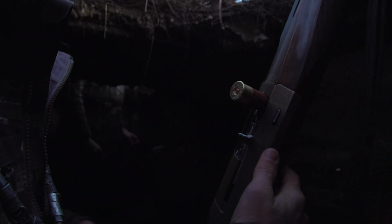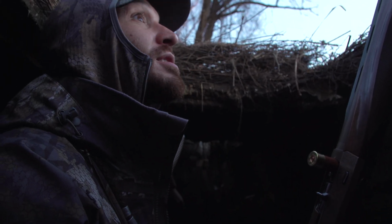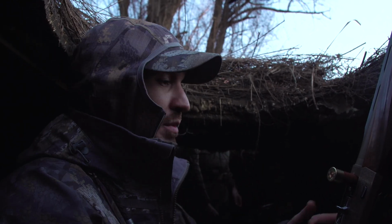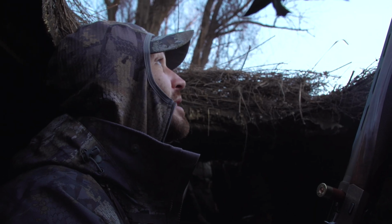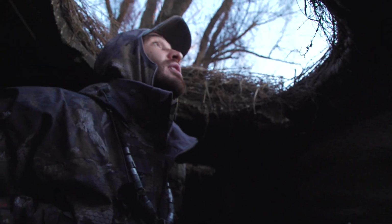So what are you doing right now, Brooke? I'm just flipping a shell around. Don't forget this blind's a floating blind, so even though it's rock solid right now on dry ground, that doesn't take away the fact that the blind can move, or people in the blind can move. So when we get out of the blind to go pick ducks up, never leave your gun loaded and unattended. It's not safe practice. So this is the way I do it, because I can flip a shell around real quick and you're ready to go. Flip a shell around, gun safe, everybody knows it's safe. You put it right there in your gun vise, gun solid, unloaded, we're good to go.